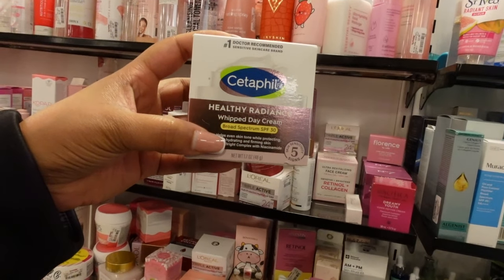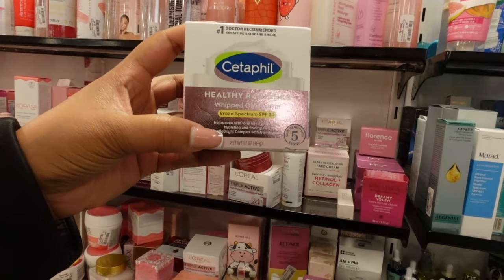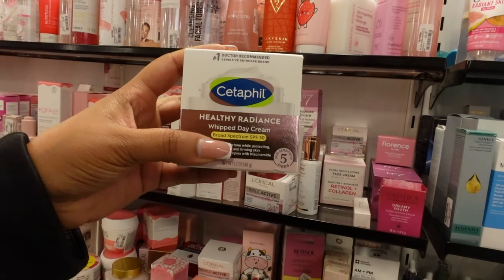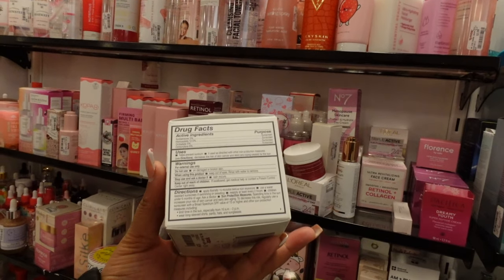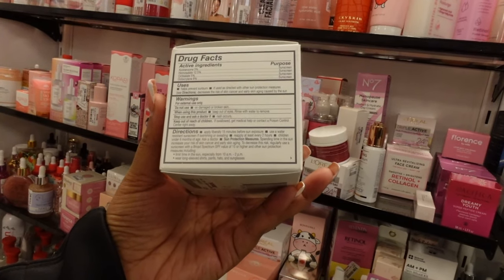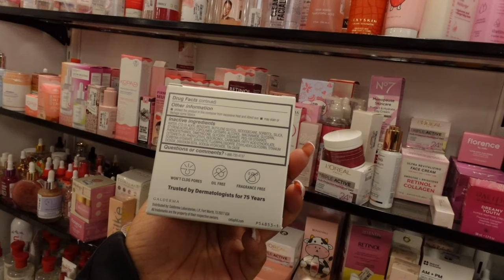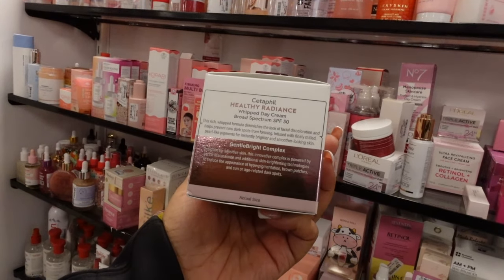It says it helps even skin tone while protecting, hydrating, and firming the skin. It has gentle bright complexion, gentle bright complex with niacinamide. Skin sensitivity 5 signs. Okay, let's see. Does have that sunscreen in there. Says use a water resistant sunscreen if swimming or sweating. Reapply every 2 hours. Why would you not sweat if it's hot? Protect the product in its container. And it prevents new dark spots from forming.